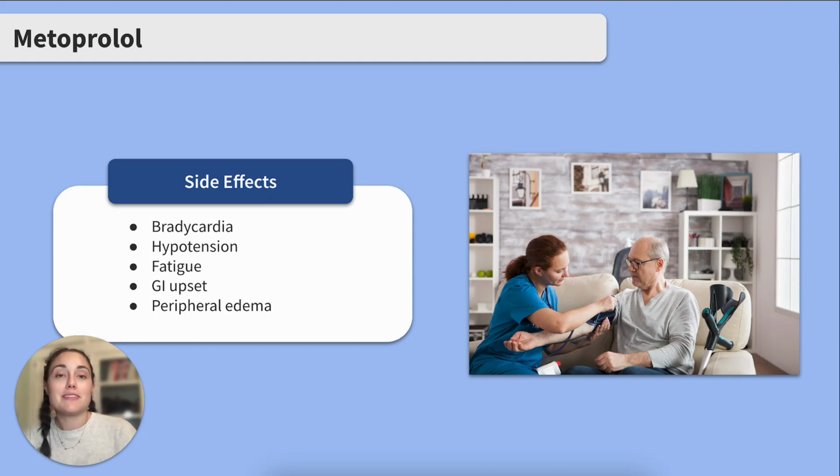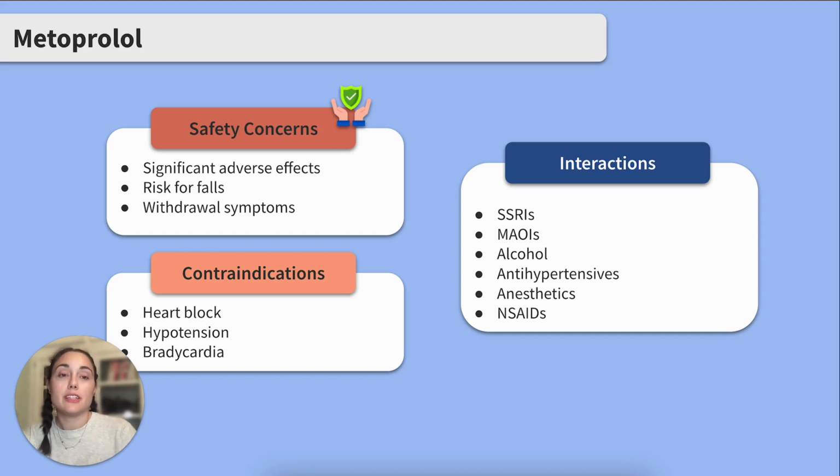On to safety issues. We know that when there is a change in the client's circulation that we may need to assess for any adverse effects or safety concerns. Significant adverse effects to look out for include bradyarrhythmias, so a slow and irregular heart rhythm, bronchospasm, or masking of hypoglycemia symptoms. We'll also want to ensure that the client changes position slowly to decrease their risk of falling. Lastly, we do not want these clients to stop taking their metoprolol abruptly. Abrupt withdrawal symptoms include tachycardia, hypertension, or decreased blood flow to the heart, leading to ischemia.